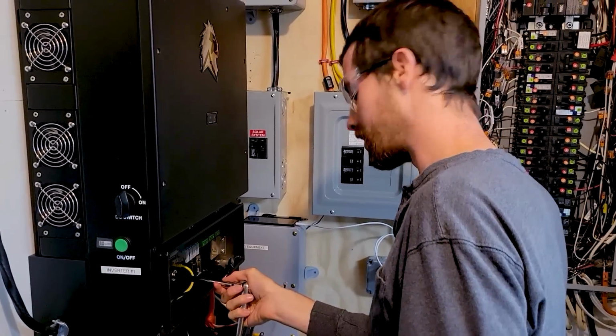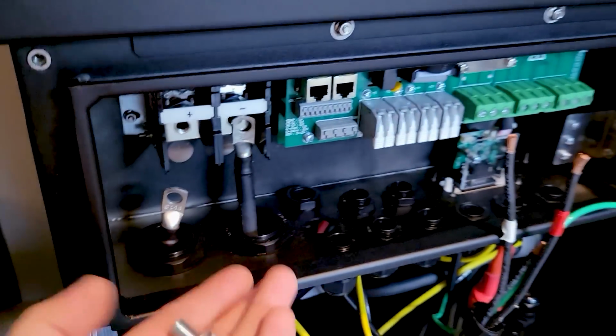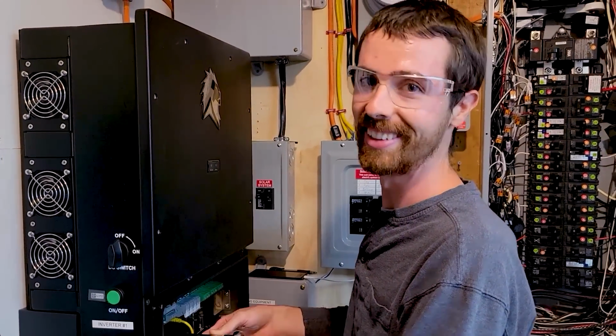Well, that was loose. I saw the same thing on this one. These things were not put in tight at all. Who put these in? We'll torque it good when we put them back on.